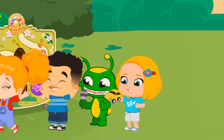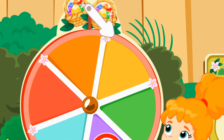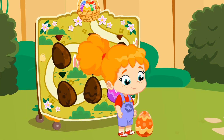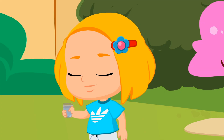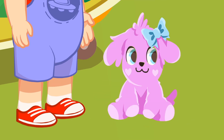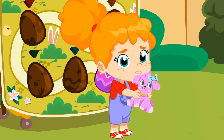Your turn. Good luck. Spin the wheel. Great, orange. Wow, a rescue pet. When you wet it, it reveals its true shape. You don't like it? Uh-oh.